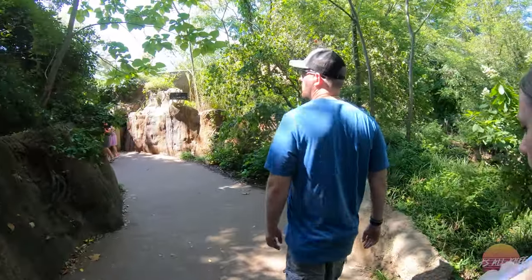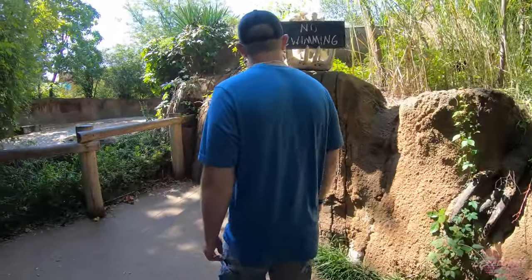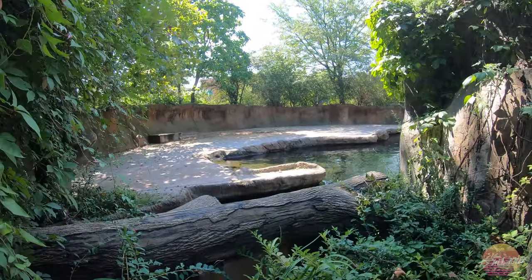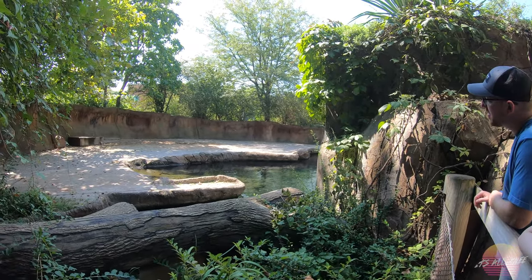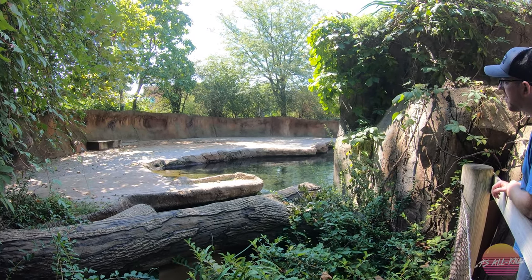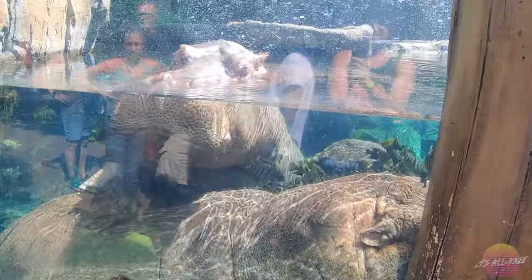Luckily for Gert, there's no swimming here. All right. Do you think we'll see a hippo? We don't see a hippo. So much for being quiet. No hippo. Oh, there's fish though. And little fishers. But no hippos. I guess we don't have to worry about being loud, huh? Guess not. All right. Well, moving on.